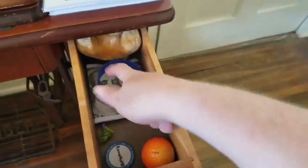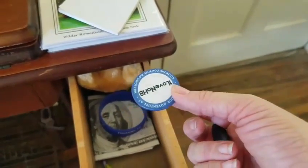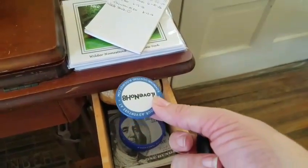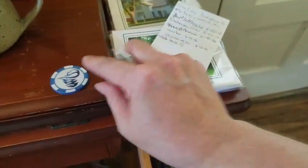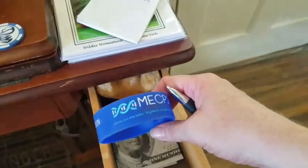Oh, a personal coin. I'll have to check that out. I collect these. Anytime somebody leaves a signature item in the cache, I switch something out for it. I just think they're fun and a little more interesting than regular dollar store trinkets. But we'll get the log signed and get this back in there.